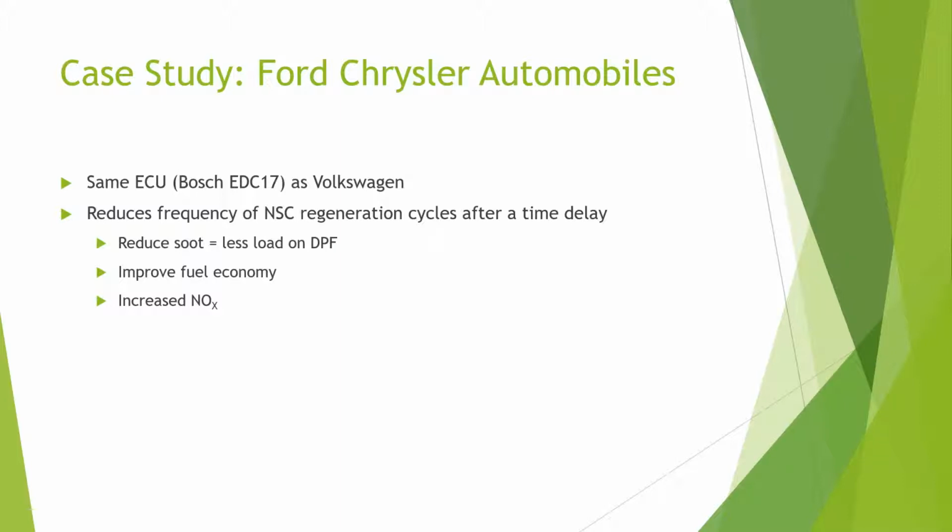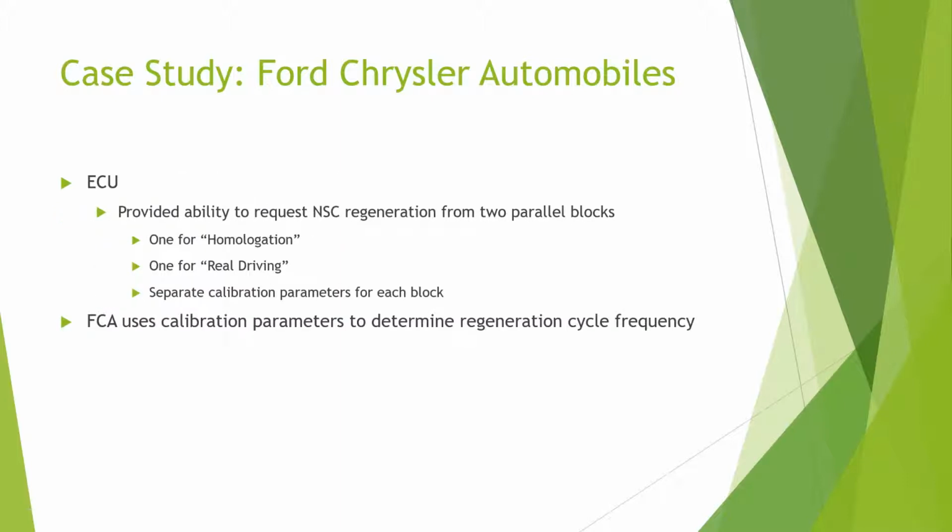So in order to reduce that level of soot and reduce the load on the diesel particulate filter, they increased the amount of time between regeneration. This also improved the fuel economy, but it did increase the NOx levels. As with Volkswagen, FCA simply used a function block that was already provided to them in the ECU. They simply tuned a few parameters.